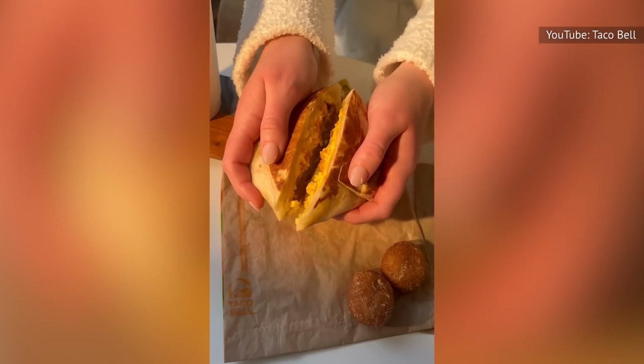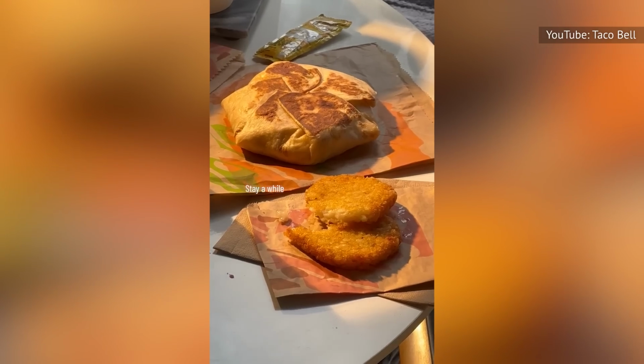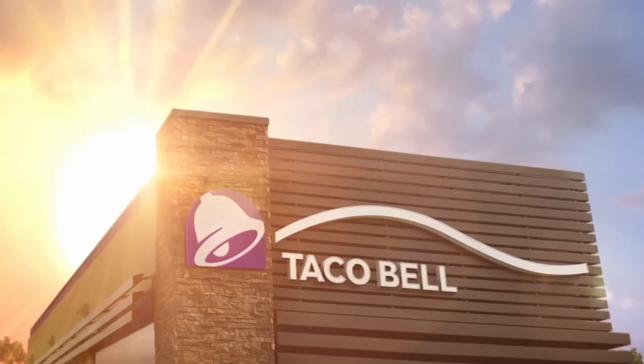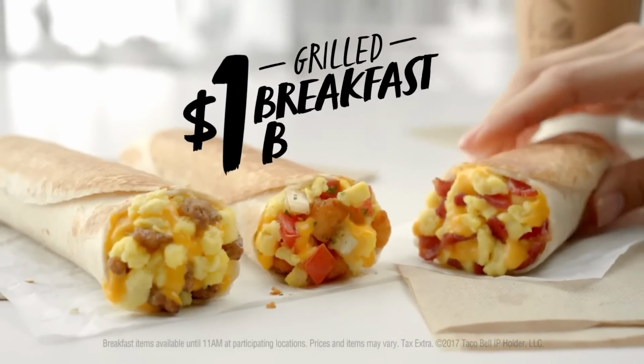While not considered dangerous by the FDA, those who are trying to avoid additives as much as possible may want to look elsewhere for a fast food breakfast, as these ingredients are added to the eggs in Taco Bell's breakfast Crunchwrap, breakfast burritos, and quesadillas.